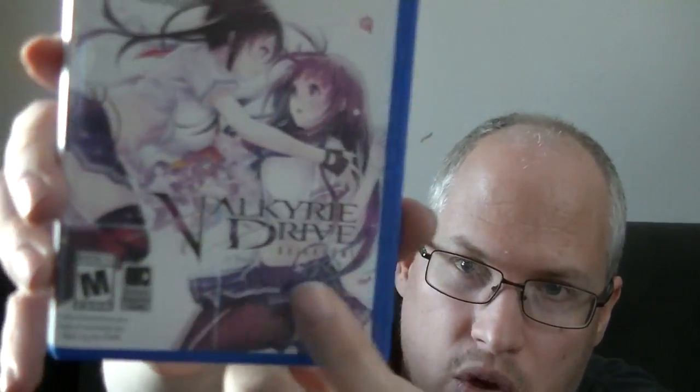Valkyrie Drive Bikuni. What this word, if you can see it, and I don't know if you can, it doesn't look like you would pronounce it Bikuni. I get what they were trying to do, but I think that they failed. But I don't even know much about this, but it says weaponized women powered by pleasure. So it seems like one of those slightly ecchi games that we've been seeing, especially on the Vita, a little bit more.